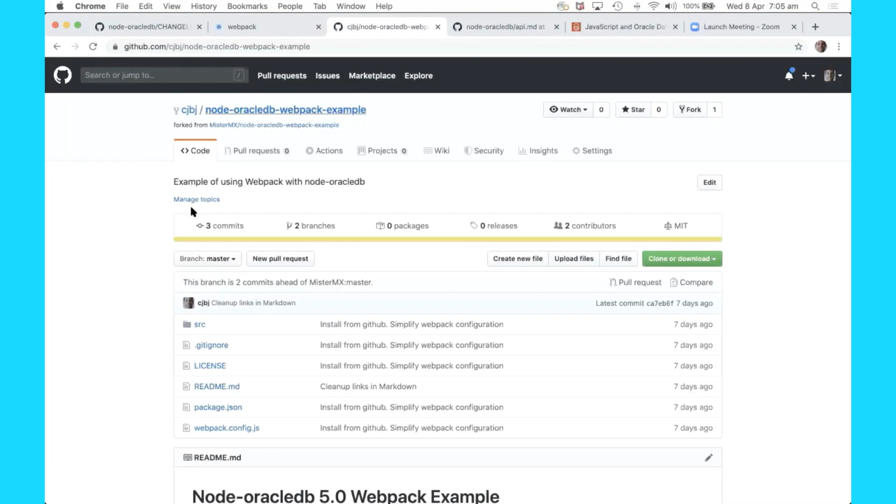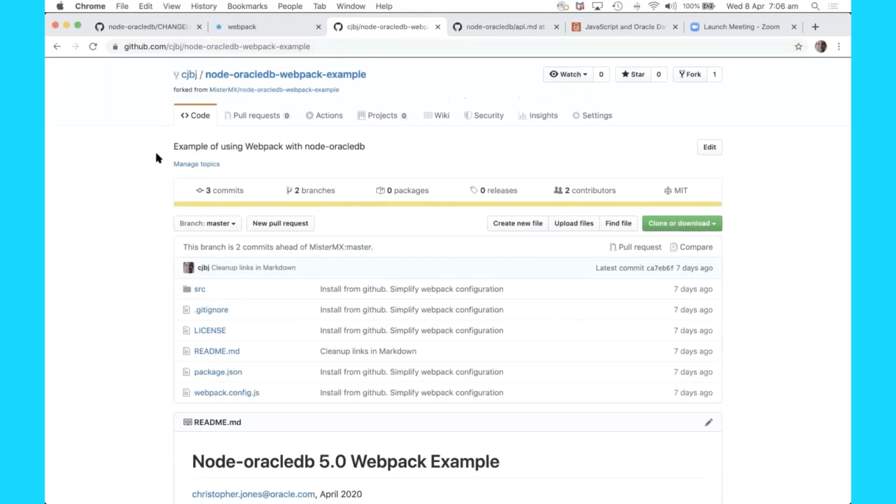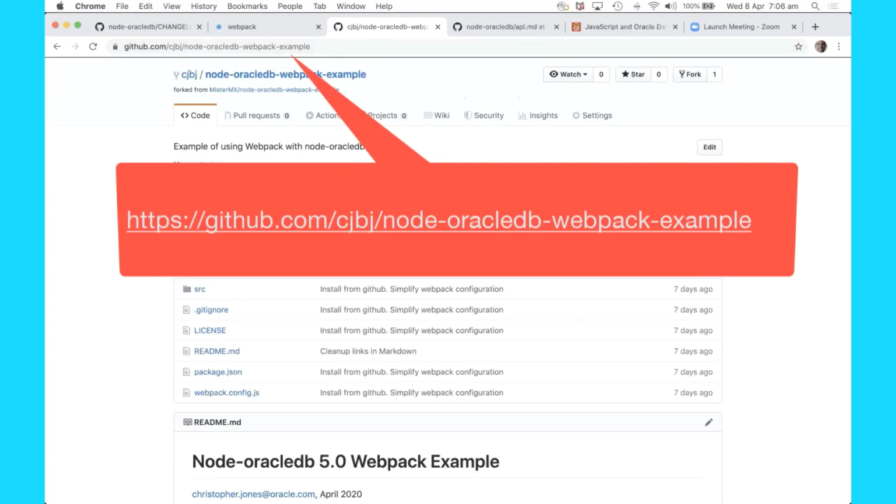One thing I did, and I should give a shout out, as you can probably see here, this is a fork of an example from a relatively anonymous GitHub user who's a contributor to the node-oracledb community, Mr. MX, and he or she has created this Webpack example, and I've just modified it for purposes of today. So you can go and grab that example if you want.